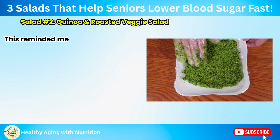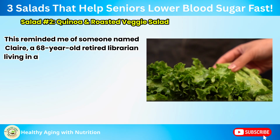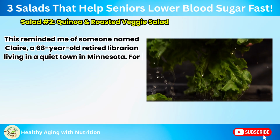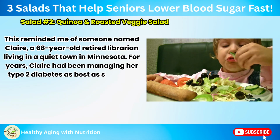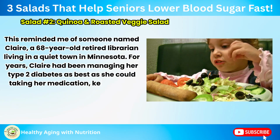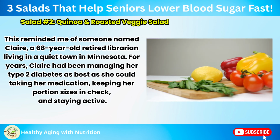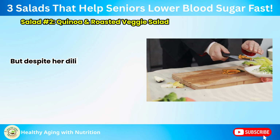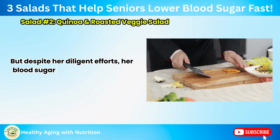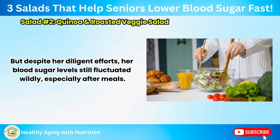This reminded me of someone named Claire, a 68-year-old retired librarian living in a quiet town in Minnesota. For years, Claire had been managing her type 2 diabetes as best as she could, taking her medication, keeping her portion sizes in check, and staying active. But despite her diligent efforts, her blood sugar levels still fluctuated wildly, especially after meals.